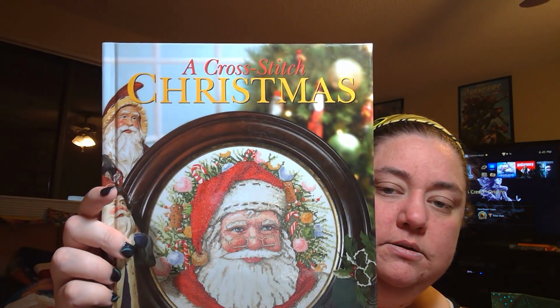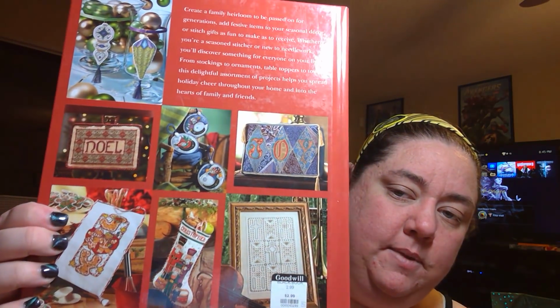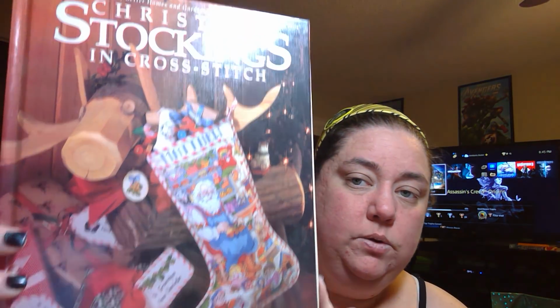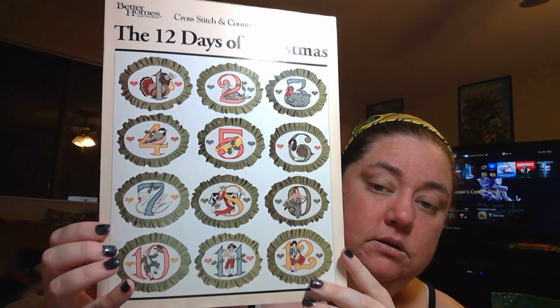So finally, a couple of books I got from Goodwill, to show you real quick: Cross Stitch Christmas from Hand and Heart. Just a few patterns on the back. And then I got Christmas Stockings in Cross Stitch by Cooler Designs. And inside was the 12 Days of Christmas.